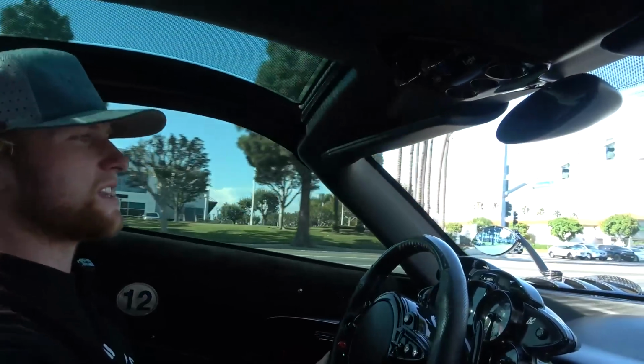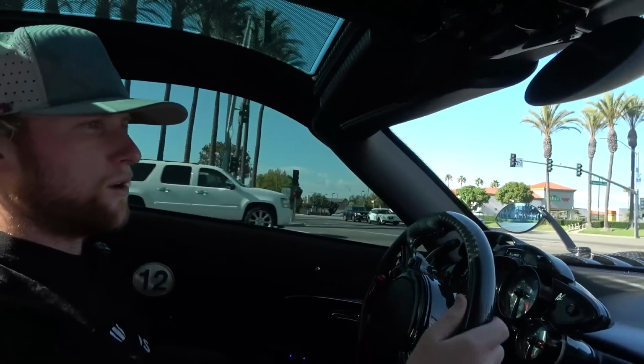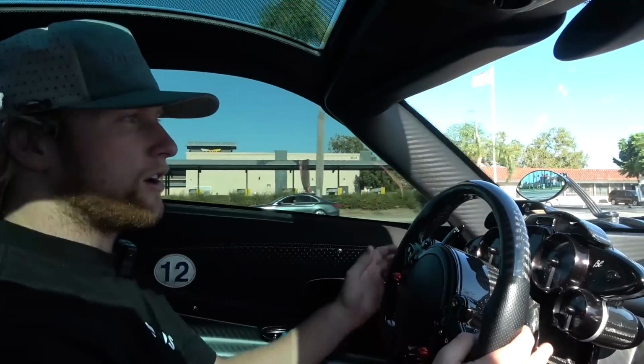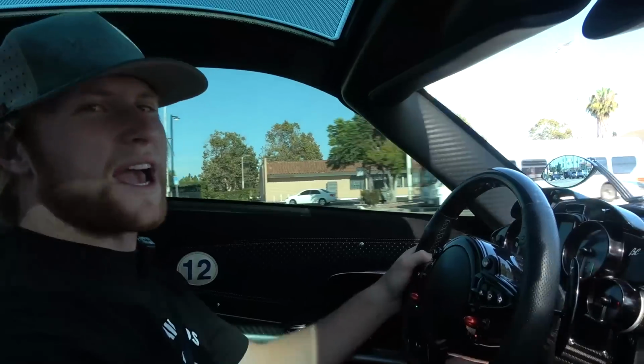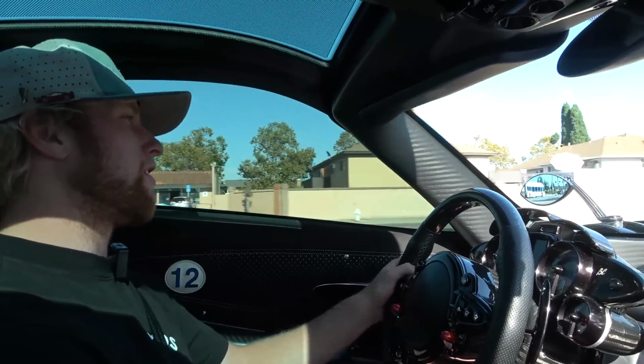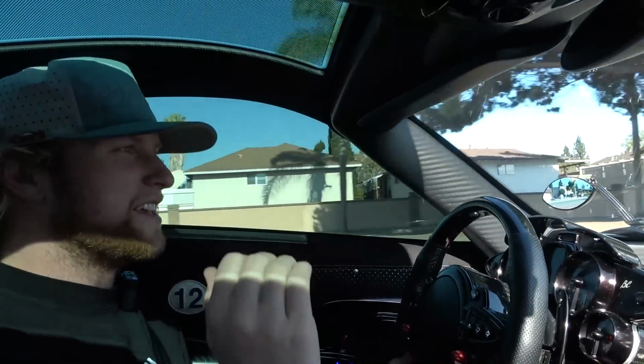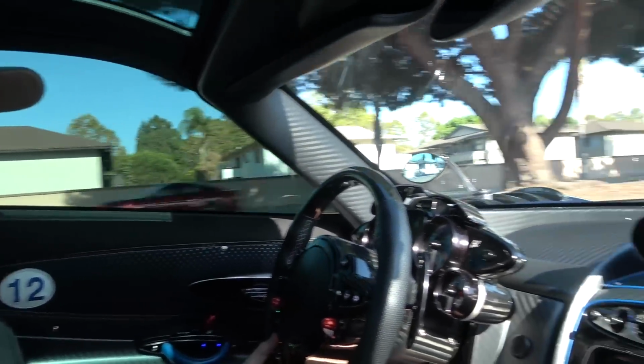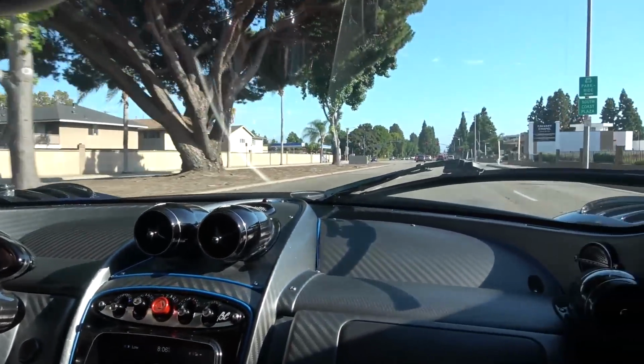Didn't make sense to have two Huayras. So the Huayra Roadster's gone then. Yeah, we let that go, and the new owner of that car is Brian Mann in Charlotte. Charlotte got a hypercar, and he is just an absolute legend. He carries on driving the cars. Already taken it on a rally, shares it with the community, so it's awesome. Yeah, that's what it's all about.